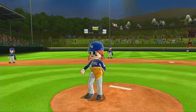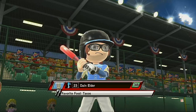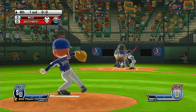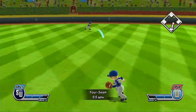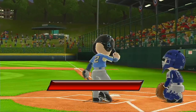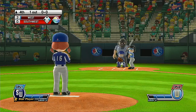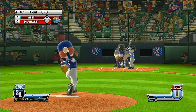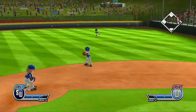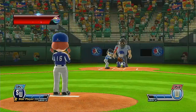Expecting a ball. Instead, that's strike three. Out. Now batting, third baseman, number 23. Now batting, left fielder, number 2. Second out. Now batting, pitcher, number 24.